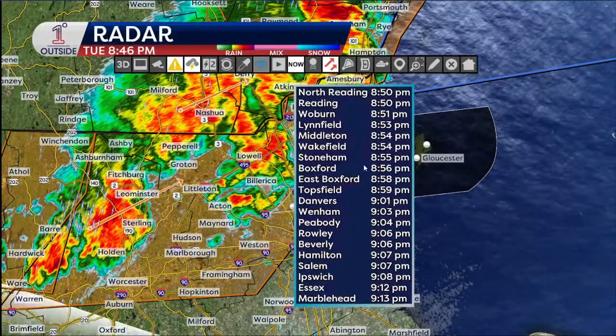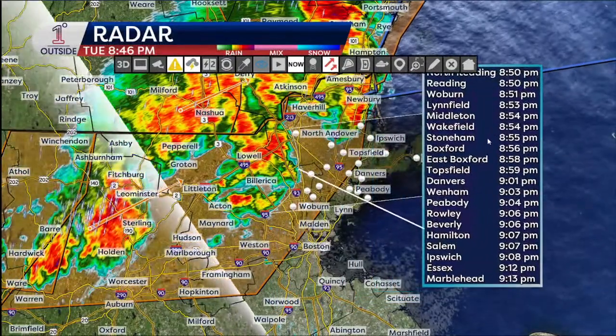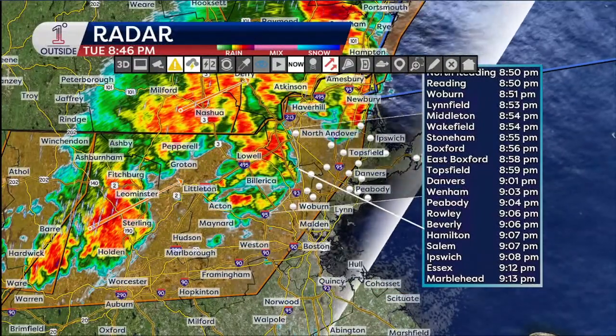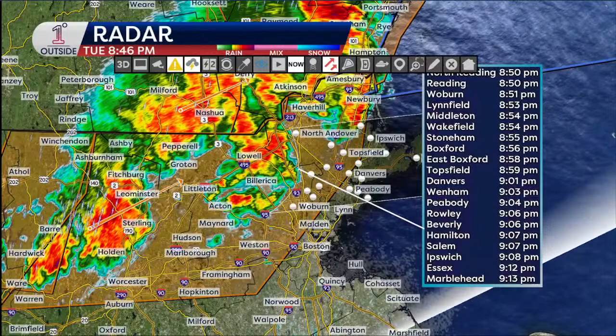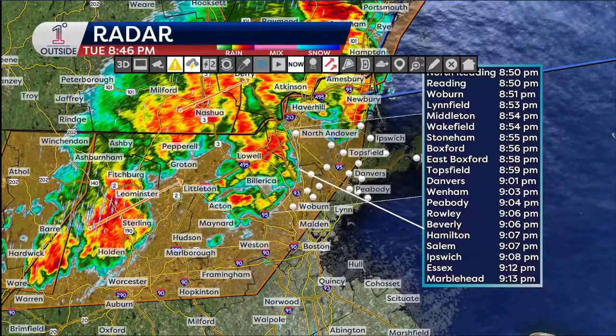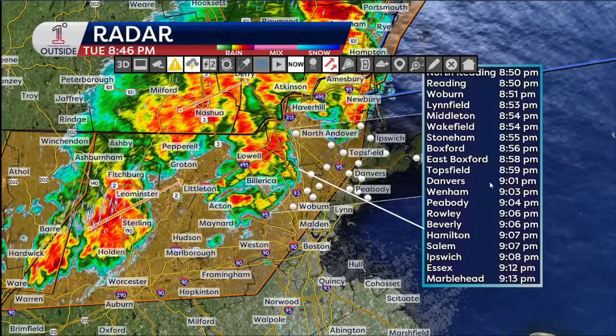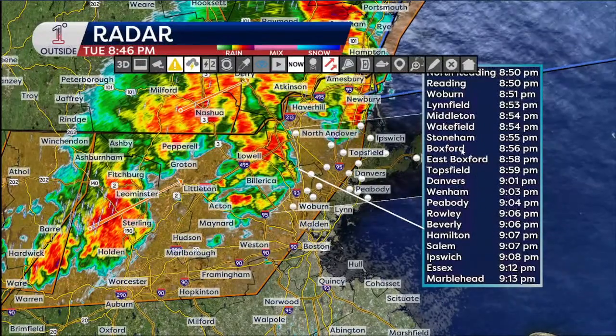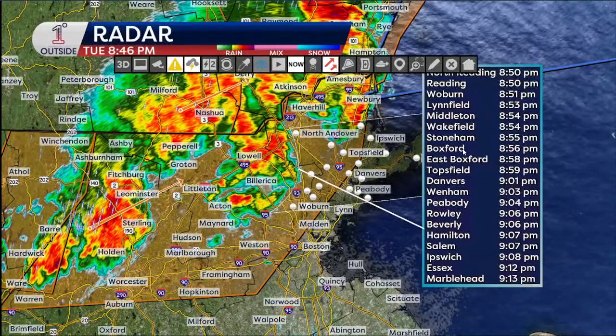So probably about 9:15, it's going to be on top of you. You got a northern edge that's coming over Ipswich and it's kind of straddling and staying just north of 133. So Newbury, Byfield, West Newbury, you've been into the downpour with some thunder and lightning. There may be just a very small core of damaging wind that's trying to develop right along Route 1 when you get in the Newbury stretch down toward Topsfield.